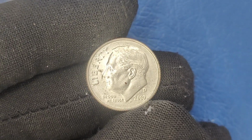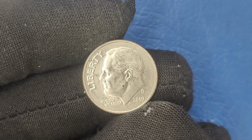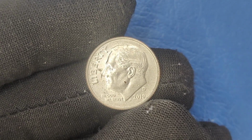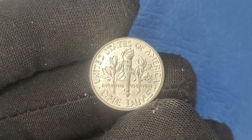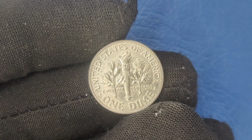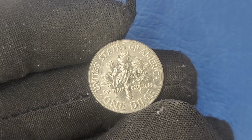It's an incredible example of how something so small can hold such massive value. But before you get too excited, it's important to note that these coins are extremely rare. Even seasoned collectors might never come across one.